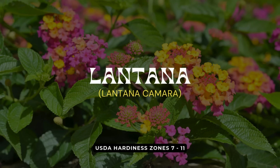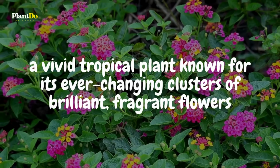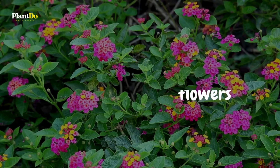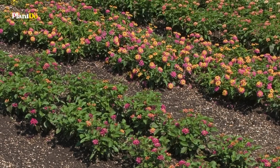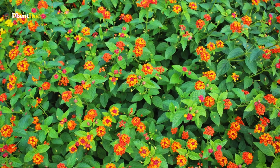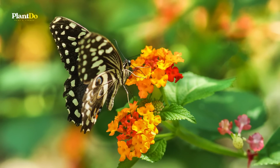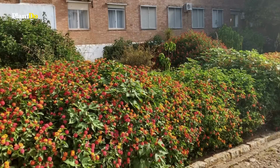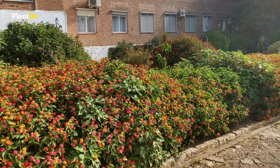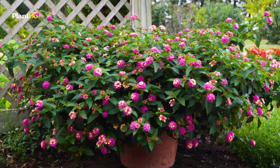The next plant on our list is Lantana, a vivid tropical plant known for its ever-changing clusters of brilliant, fragrant flowers. This sun-loving beauty thrives in blistering heat and drought, requiring little maintenance yet blooming constantly. Its nectar-rich blossoms attract butterflies and hummingbirds, making it a popular plant in pollinator-friendly gardening. However, because of its invasive growth habits, Lantana should be planted in pots or specific places to keep it contained.